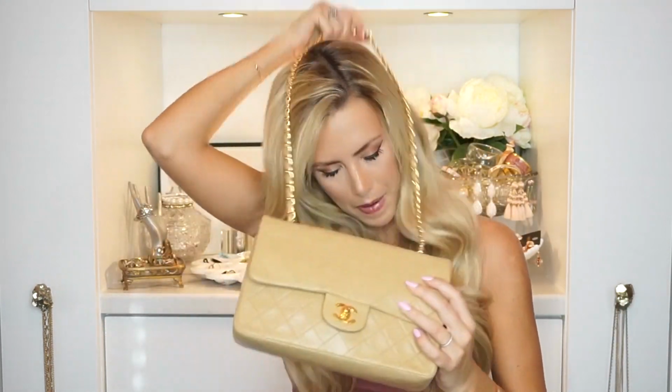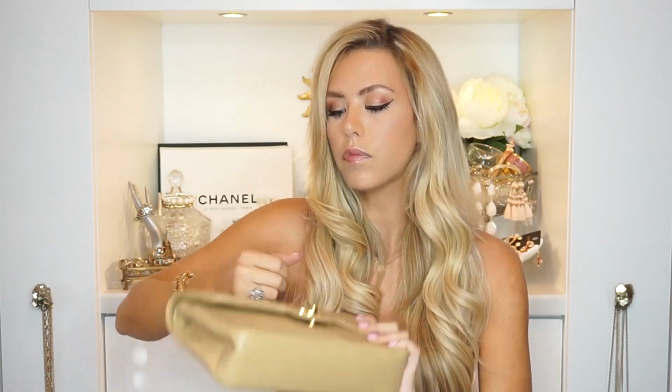The chain strap is, in my opinion, a lot shorter. There's no way I can wear this bag crossbody. It's right under my boob. It looks very awkward. It's just not going to be a crossbody bag for me. I went into buying it knowing that this was going to be a shoulder bag or just an arm bag like this.